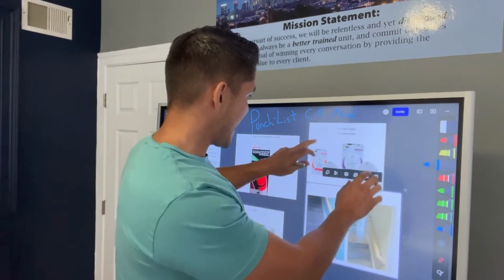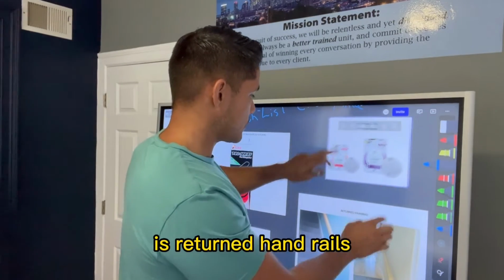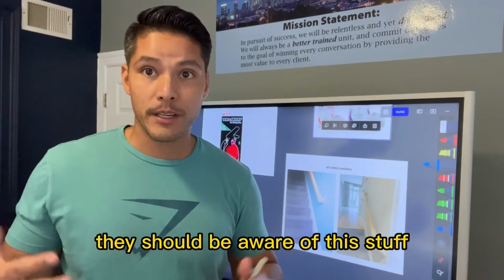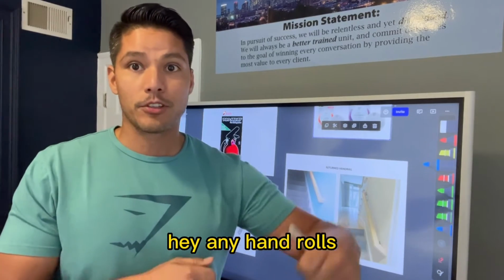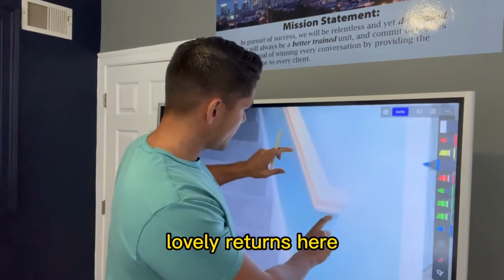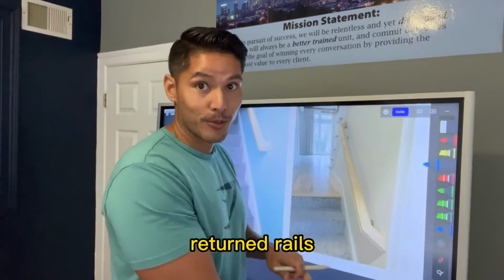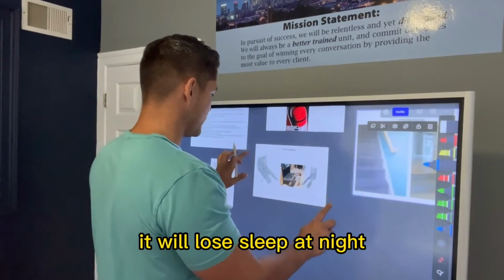Another little housekeeping item which drives me nuts that is missed is return handrails. This is really on the carpenter or contractor that does the rental properties. They should be aware of this stuff, but just double check it, beat it into their head. Hey, any handrails going up, going down, even on the outside, they must have these lovely returns here. The elbow return. You'll lose sleep at night sometimes because these damn elbow returns were not done. So, elbow return.